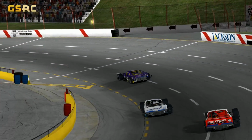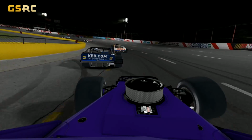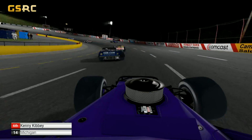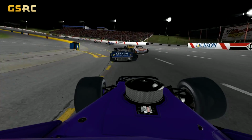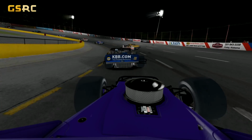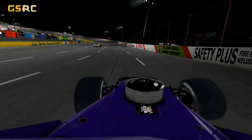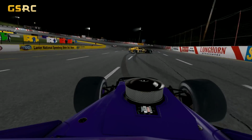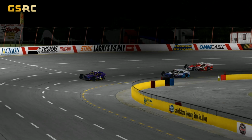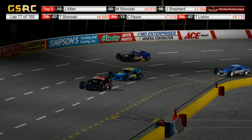That's a banged up modified, though. Brian Dean definitely going to need some help with that machine. Mike Holloway got to that, unfortunately. We're on board with Kenny Kibbe. I think Kibbe's going to luck out here and get through. Yeah, it comes up on you so fast you just don't know where to go. Oh, and that was why Mike Holloway's in the pits. Unfortunately, Mike having to take his car in. Brian Dean's had to take his in, obviously. There was severe damage on that SK Modified.